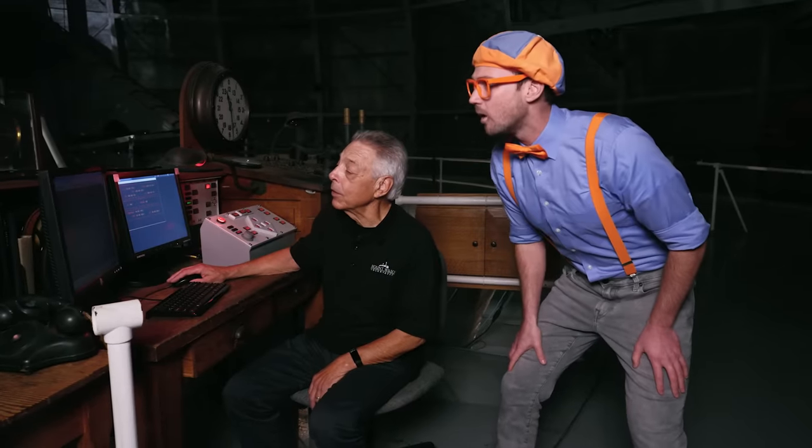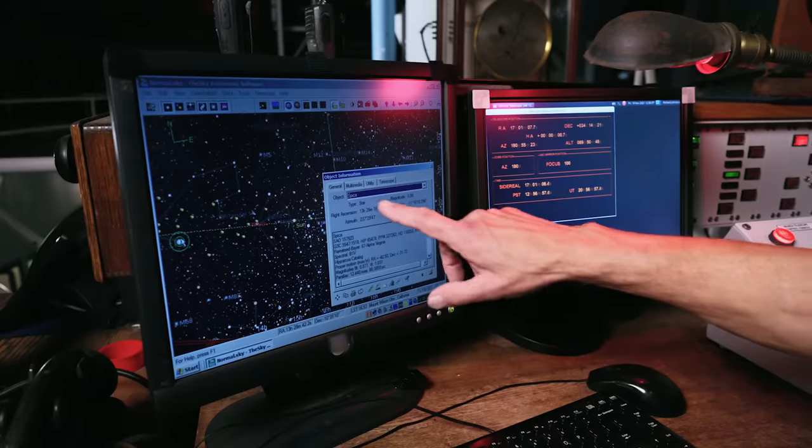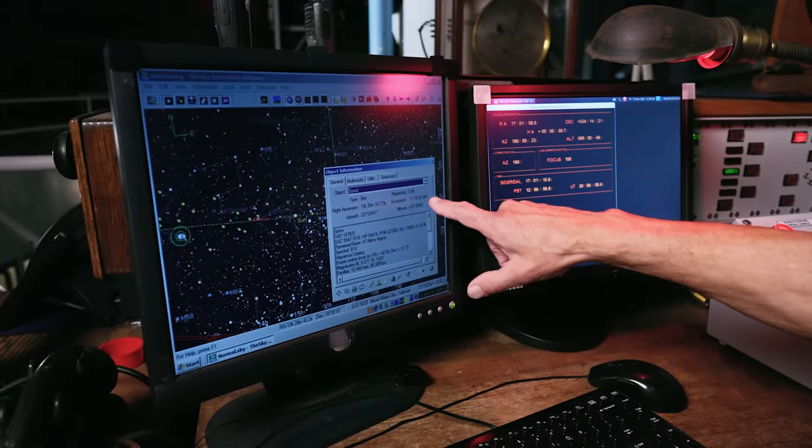So that means you push buttons to make the telescope go left, right, up, down? That's right. Wow. Why do you have a computer here, Tom? This tells me the address of what I want to look at. If I want to look at this star, it tells me where to look. Wow. That's really cool. He needs a computer to have the address of, say, a planet or a star, and that tells him where to point the telescope at. Right. Wow, that is really cool.